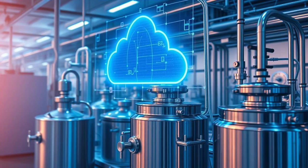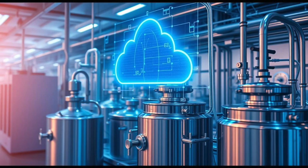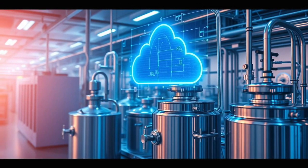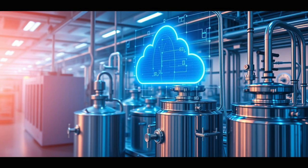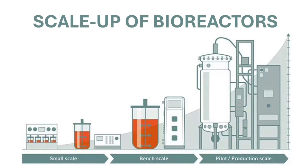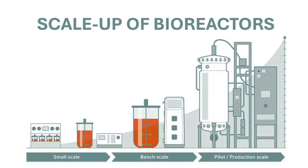Cloud-based MES platforms connect directly to bioreactors, monitoring systems, and analytical equipment to create a real-time digital record of the entire production process. They can detect deviations before human operators would notice them, recommend adjustments to optimize yield, and ensure that every batch meets exact specifications. But perhaps the most challenging aspect of biotech beauty is transitioning processes from laboratory to industrial scale, what industry insiders call scale up.